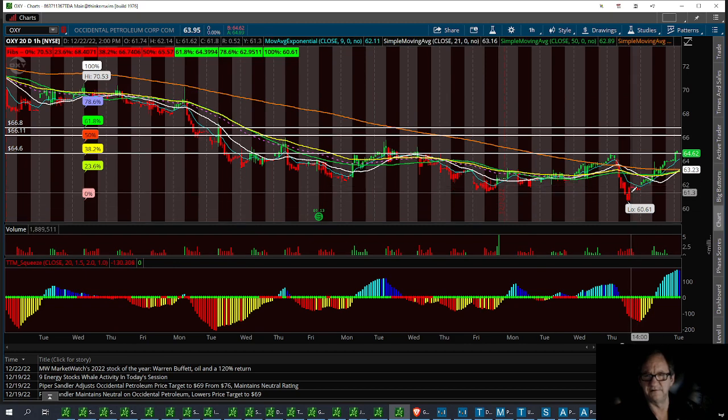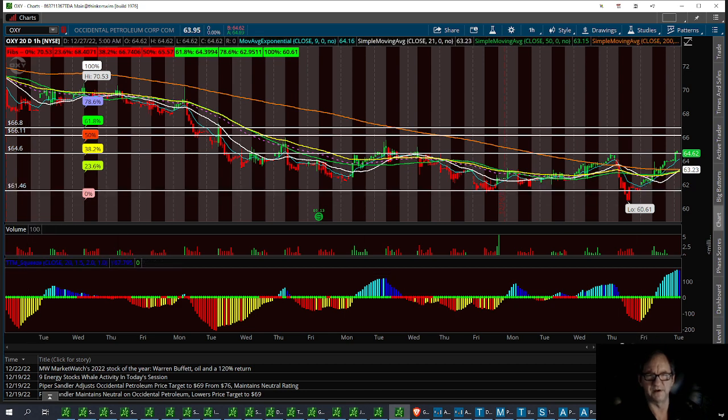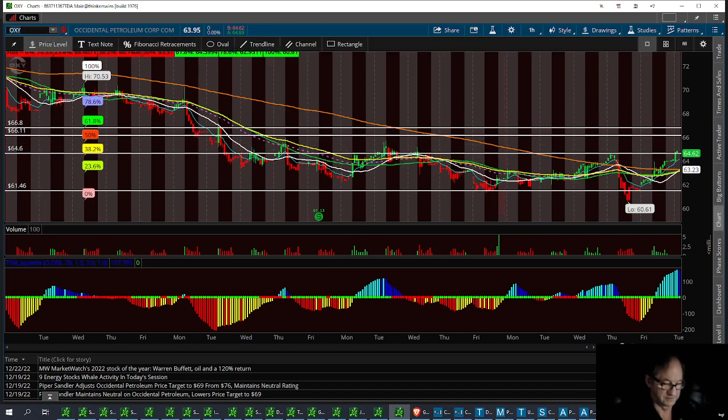So if we come down here and retouch the triple bottom on the low, maybe hit this shoulder line of this head and shoulders at 61.46, that could be a possibility of a good scalp up or day trade up to the top, or at least to the pivot point area on the 20-day chart. So oil is definitely on our watch list for the next quarter at least.